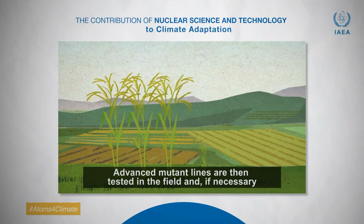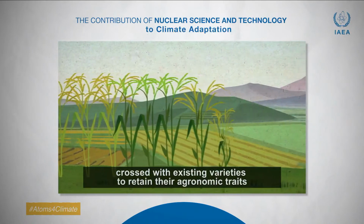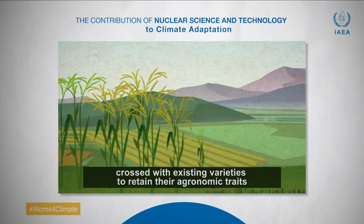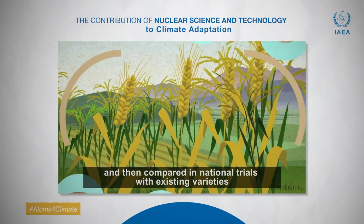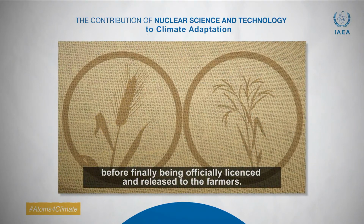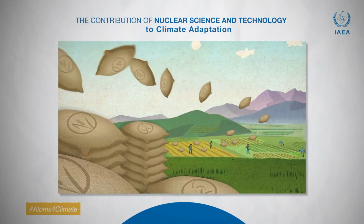Advanced mutant lines are then tested in the field and, if necessary, crossed with existing varieties to retain their agronomic traits, and then compared in national trials with existing varieties, before finally being officially licensed and released to the farmers.